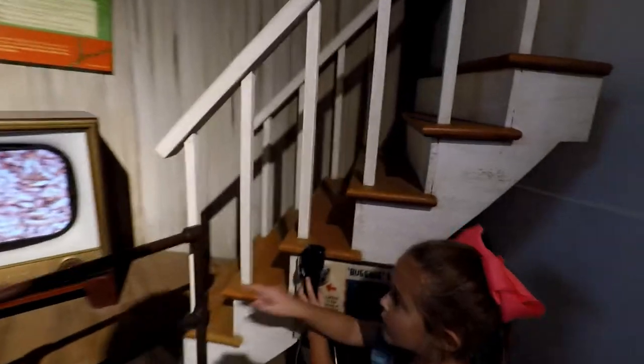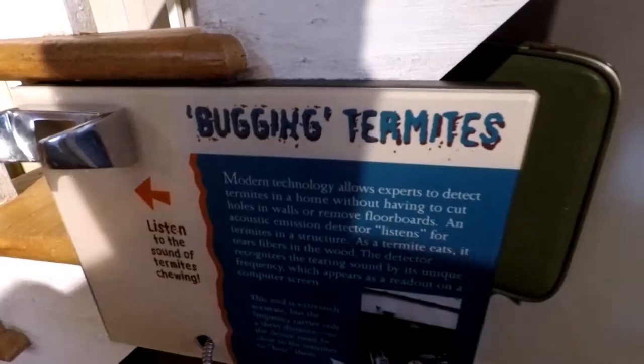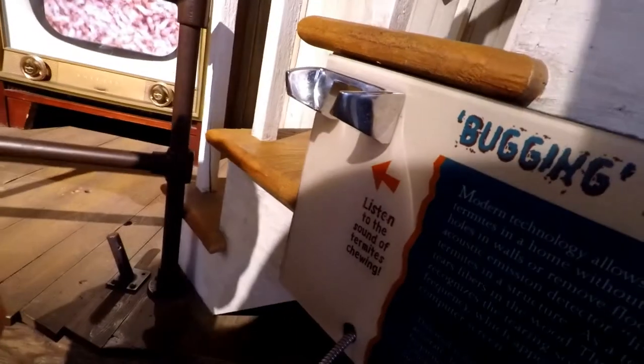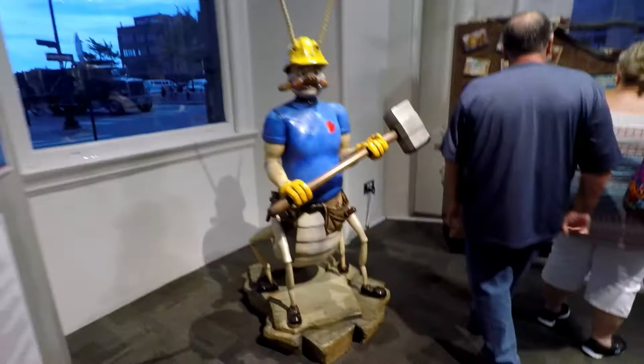What's in that phone? What's it say? Wait, what's in there? It's just a picture. I know, but what kind of bugs are termites? Those are termites. That's bugging termites. Listen to the sound of termites chewing. Okay. Hold on. That was the sound of termites chewing.